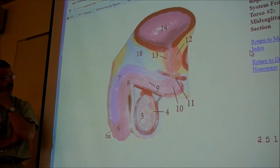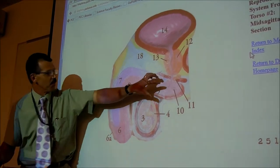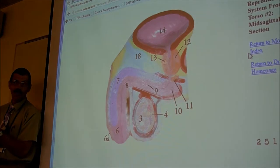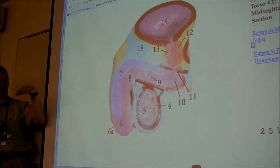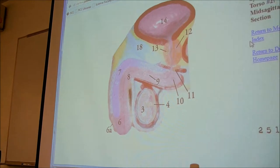Either one's fine. And let's do thing 10. What is this big thing? That's a penis. But let's do 7 and 8. Cavernosa. That's right. The top one is the cavernosa. The 8 is the lower one, the spongiosa. Very good. But now we're going to zoom in on these and use our lists.